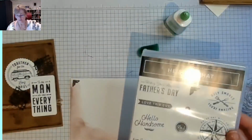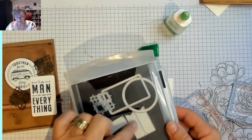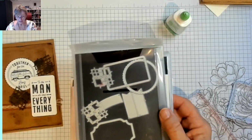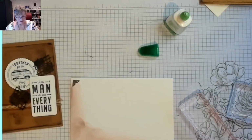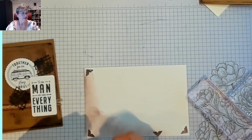I really love these stamps and dies. They have little flags there. Out here you can put something from out there. That's a little tag for the love this guy. You can get as romantic as you like, or you can get as done as you like.